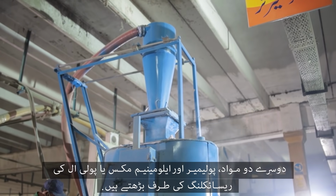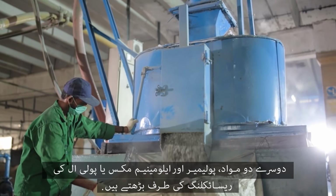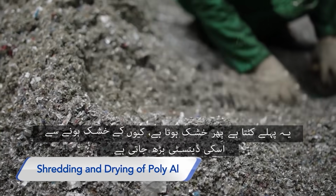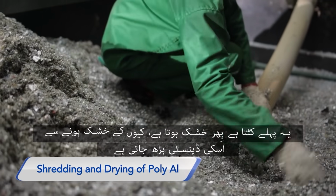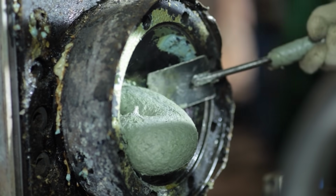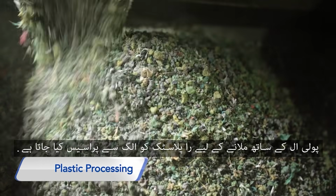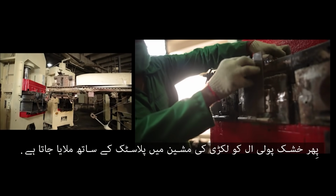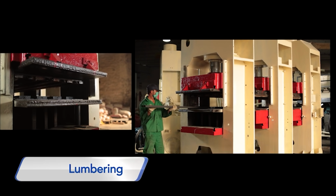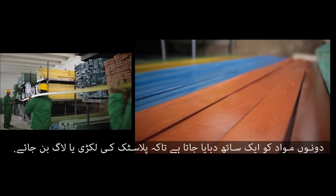Moving to the recycling of the other 2 materials, the polymer and aluminum mix of polyal. This is first shredded and then dried, as drying increases its density. Raw plastic is processed separately for onward mixing with polyal. The dried polyal is then blended with plastic in a lumber machine. Both materials are pressed together to form plastic lumbers or logs.